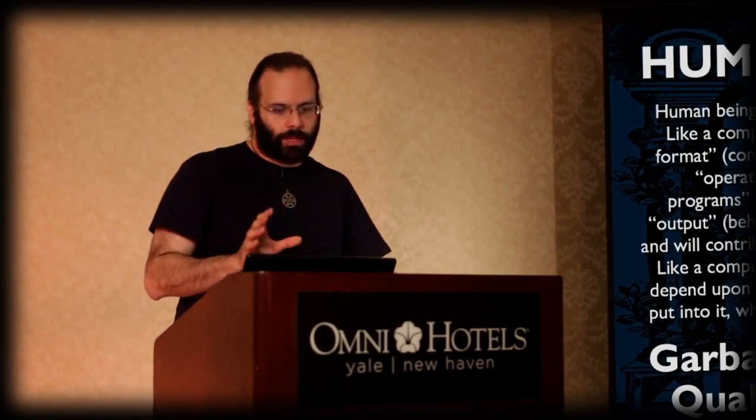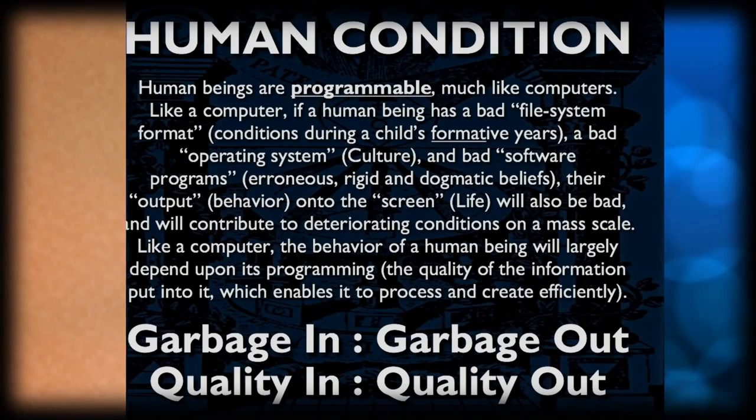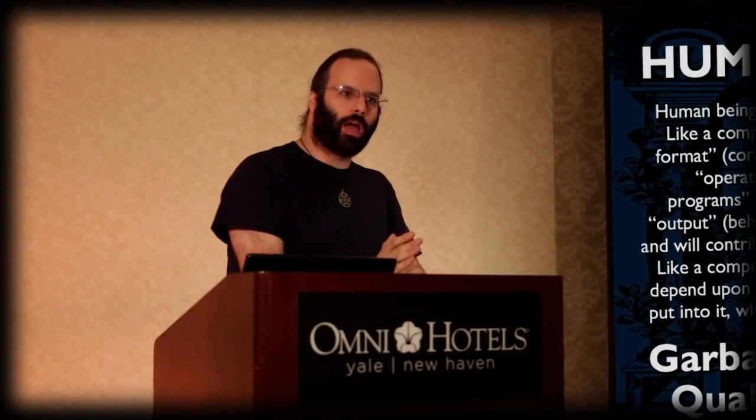All right, so let's look at how this works. Human beings are programmable much like computers. Like a computer, if a human being has a bad file system format, that's the first thing you do when you're going to get ready to use a computer. You have to format the drive.